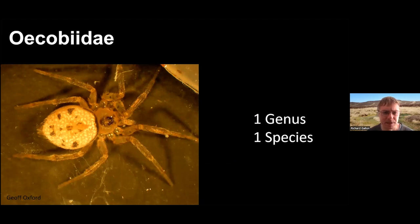Ocobidae. Strange thing about these is their eyes are effectively in the centre of the carapace. So there's no other British spiders like that, really. And they're very circular in everything, really. The abdomen's quite circular, the outline of the legs is circular. And these run at breakneck speed. If you disturb these, they zip across the wall.